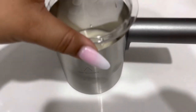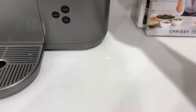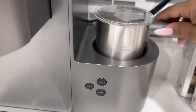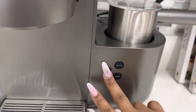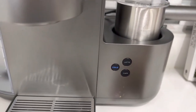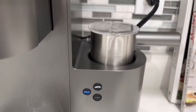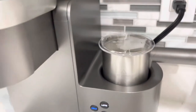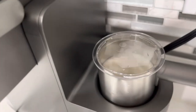Alright, so now I'm going to put this top on because it needs the top so that it can shake and froth and not come out. It sounds like magnets in there. So anyway, now I'm going to press cold. Yay! And the latte. And it should start. Yep. Now it's moving. This is so cool. Okay, I'll let you guys know when it's done doing that.